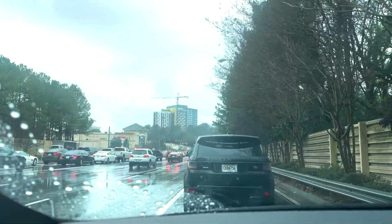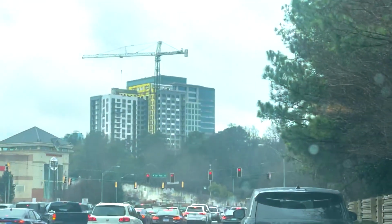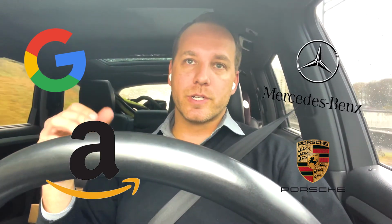Obviously still a ton of construction though, as you can see by that crane up there. You have a lot of construction still happening in this area, both residential and commercial. But if you're just moving to Atlanta and you're considering Buckhead as a potential place to land, a lot of the big companies that have landed in downtown or midtown Atlanta, like Google and Amazon and Porsche on the south side, Mercedes-Benz on the north side, Buckhead is really a great kind of middle ground.